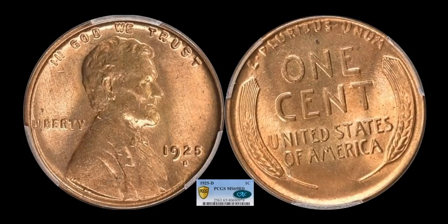All right, not the final Lincoln cent, believe it or not, but we have a 1925D, and this looks every bit as different from the previous 4 coins. But check out the grade. PCGS Mint State 65 full red. It's also CAC certified.